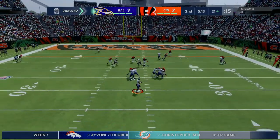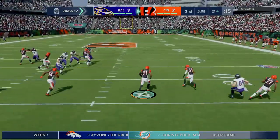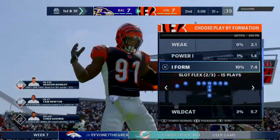Here we go on 2nd and 12. And he fires one that's intercepted. Picked off at the 14. And the return here will go to the 31-yard line.